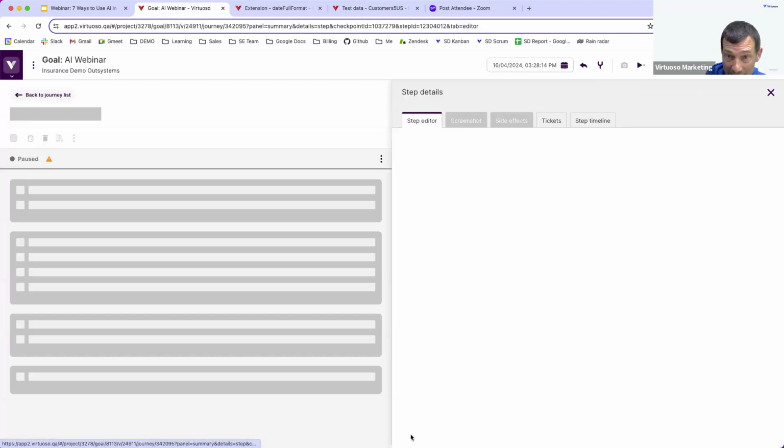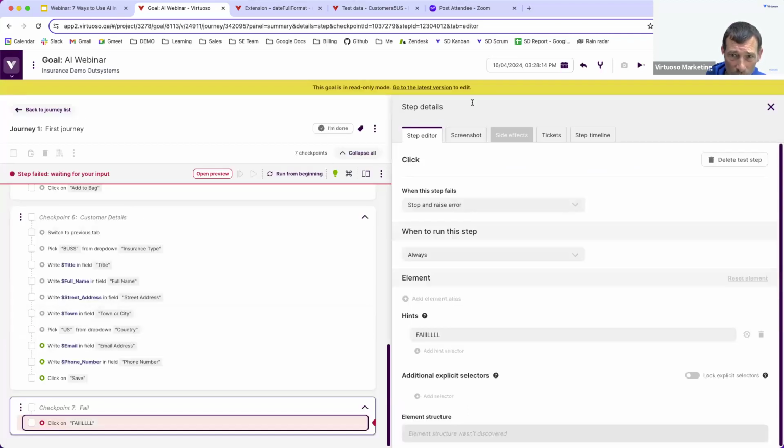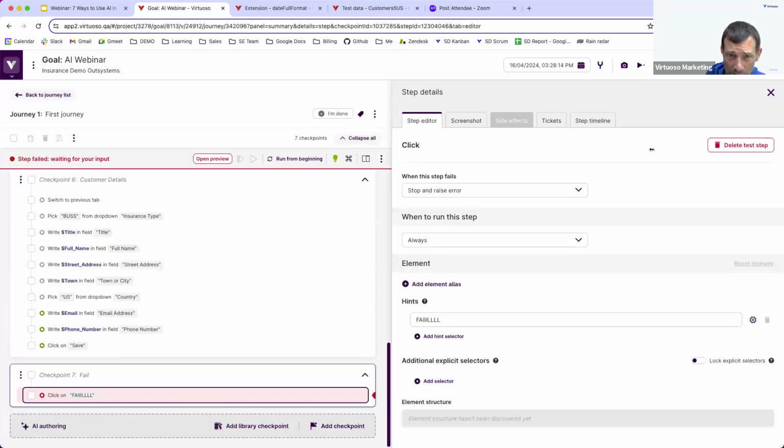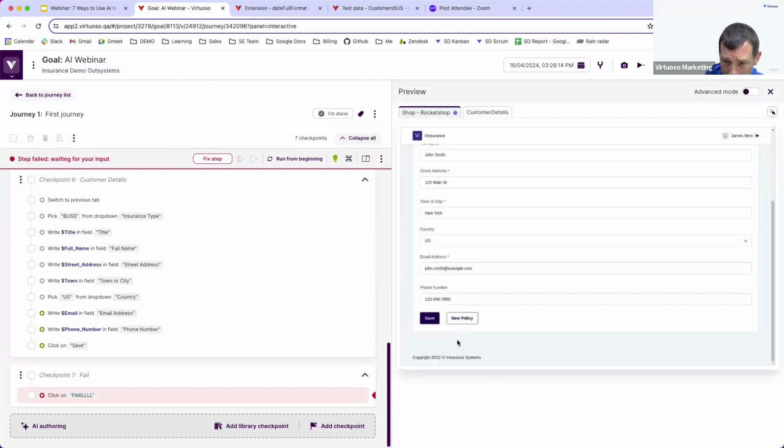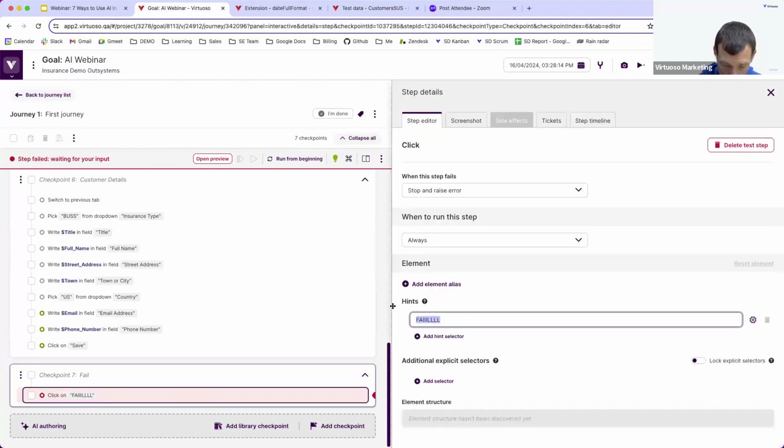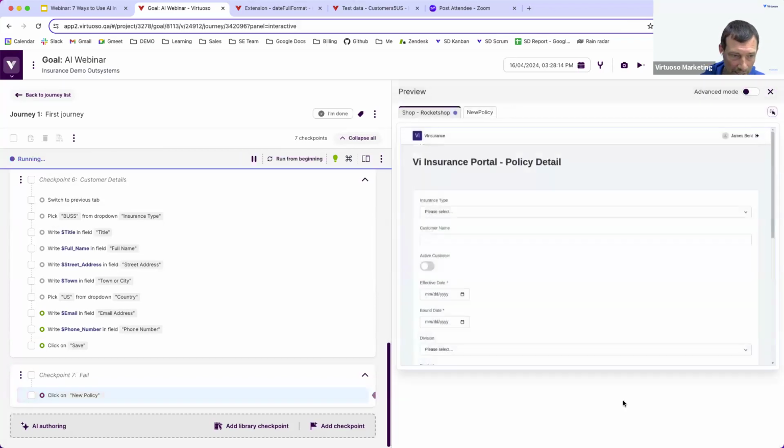I can just go back into the test and say what I really meant to do was click on another element, for example. And maybe that could be the new policy. So why don't I just go and update that, put that in, and it reruns the test, and my test is working again. I managed to fix that myself. So the idea here is it gives you that sort of nudge, if you like, to be able to say, how can I start to really work through this?